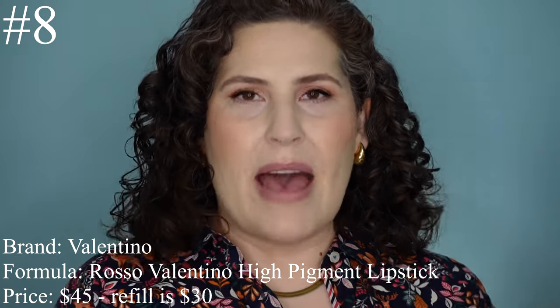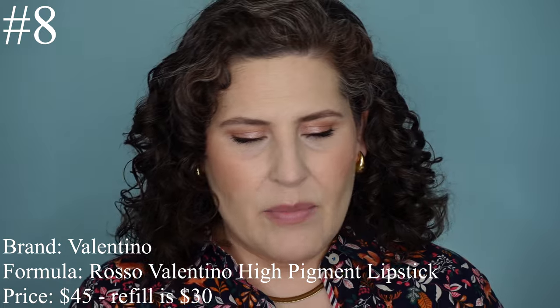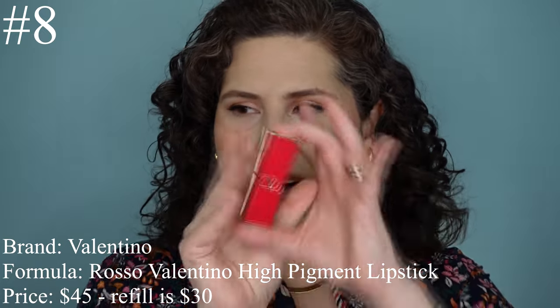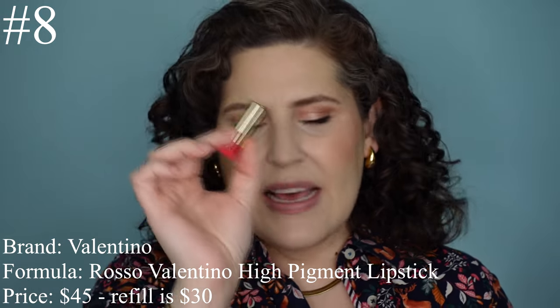So they have a matte formula and they have a kind of creamy satin formula. This is $45 and that's with the whole component. And if you're just getting the refill, it's refillable. These are $30. There is, of course, a very slight, very light kind of floral scent to these. I actually do like the packaging. It is weighty, but a lot of people are gonna complain that it's just plastic.